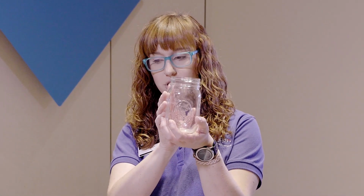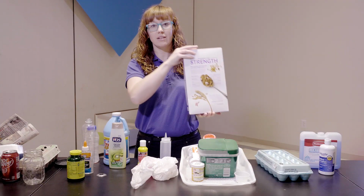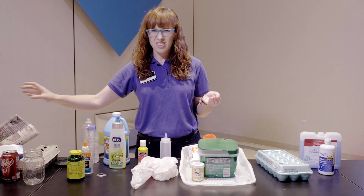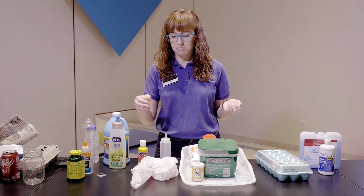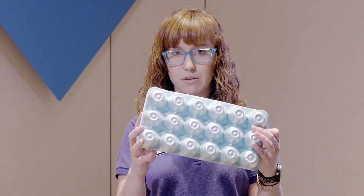Things like glass jars or the aluminum can I just showed you. Things like newspaper or plastic drinking bottles or even your morning cereal food container. Now, there are things that aren't recycled as easily or just can't be recycled. Things like plastic grocery bags or styrofoam or even a ceramic mug that your parents might drink coffee out of.